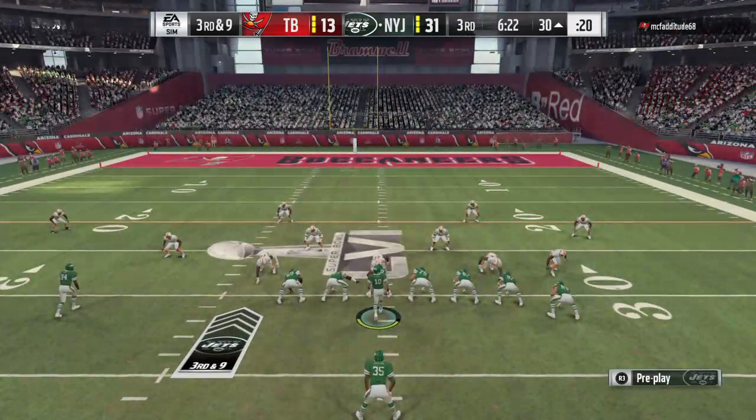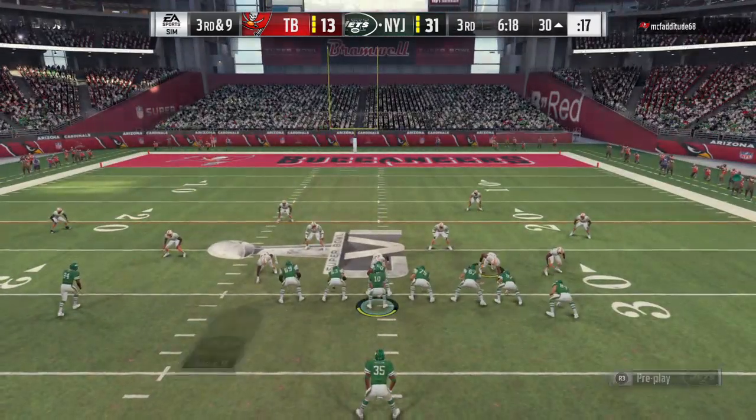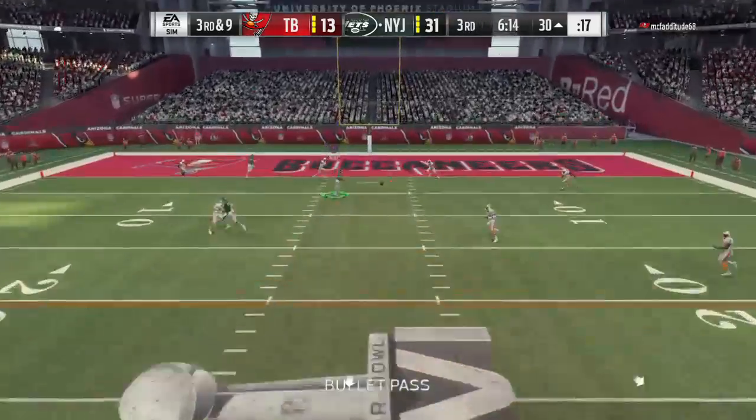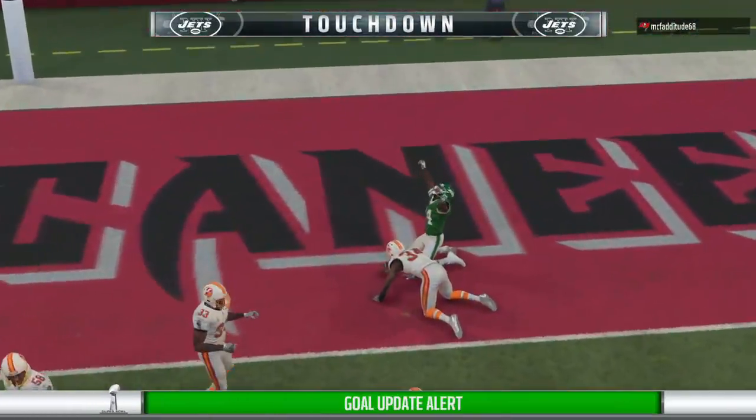But you know their defense is going to be... But we put up big points all game long. The defense is going to win one every now and then. They'll look to throw. And he's in. Touchdown, Jets.